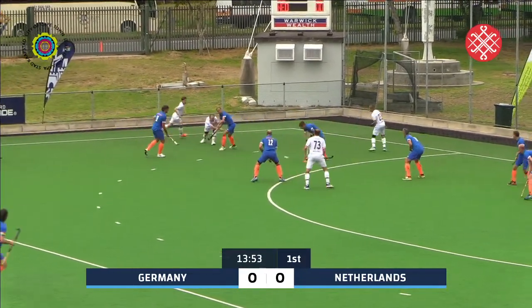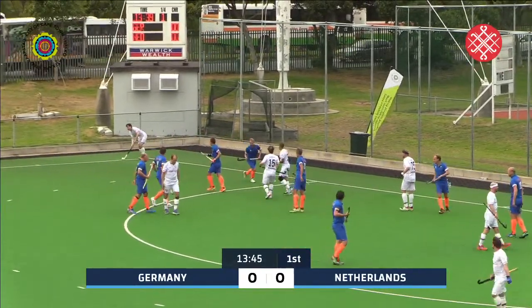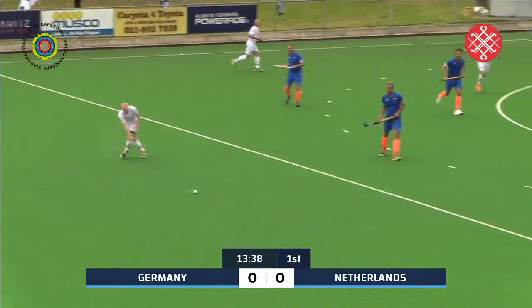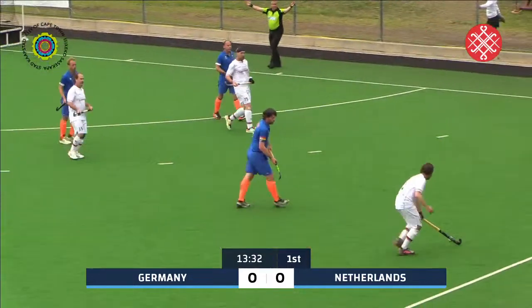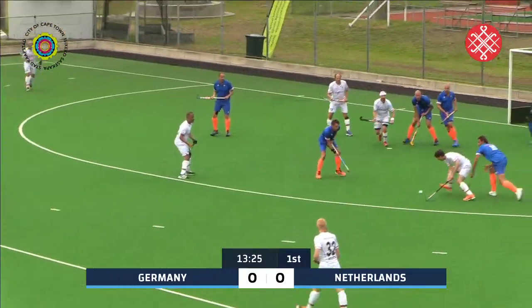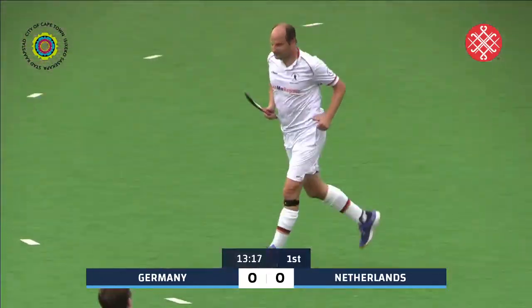The Netherlands trying to close down the spaces, but the ball does come into the circle. There's a circle entry, but it's cleared by Van Dijk. Germany come all the way back to Ralf Jörg. Gives it out to Richter. Blasts it straight into the Dutch defender. But it does come back eventually. There's a back stick, and it's a save. And then the rebound has just not been able to deflect it into goal.